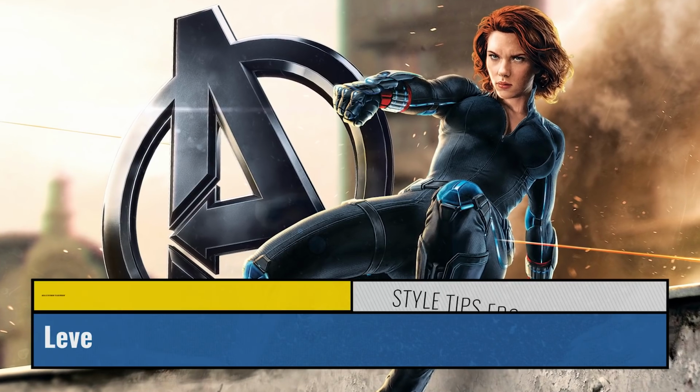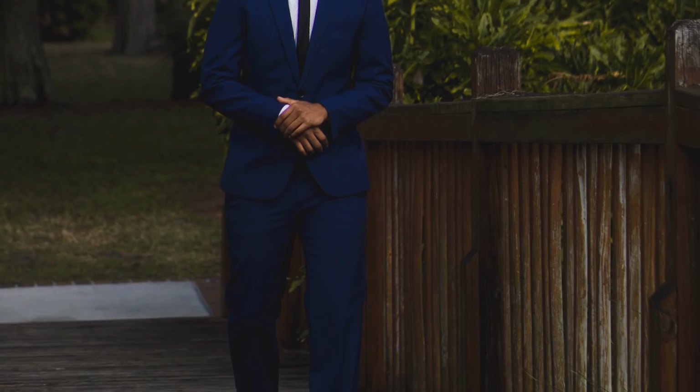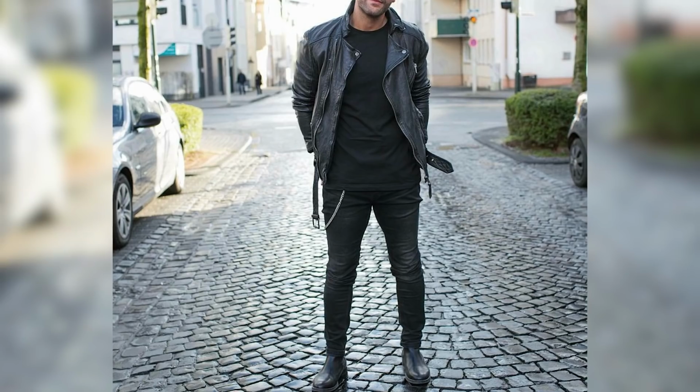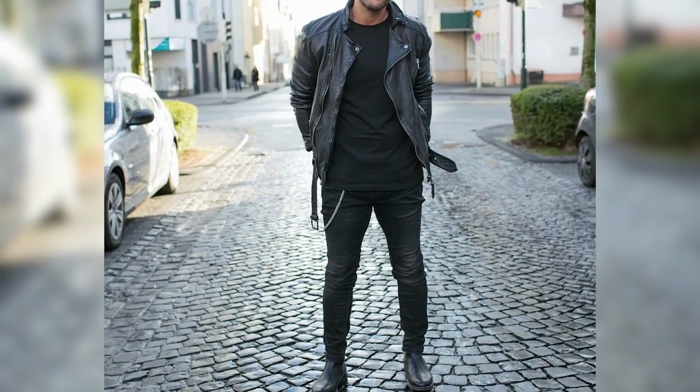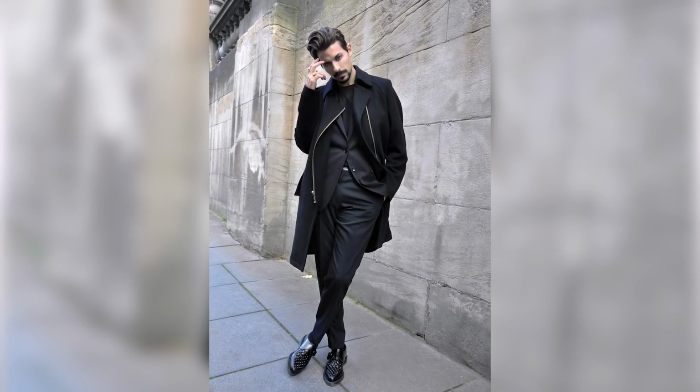Next up, we've got Black Widow, and let's talk about the power of dark colors. In her particular case, black, but navy, charcoal gray, any dark colored suit, I can tell you, is going to slim you up. When you create a dark monochromatic outfit, this is going to allow the eyes to go up and down. So if you're carrying a little bit of extra weight in the midsection, if you're maybe a little bit of a shorter guy and you want to look taller, go for a clean, dark colored, monochromatic look, which is going to outline your silhouette and overall make you look leaner, make you look stronger, make you look taller.